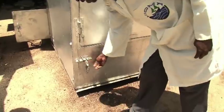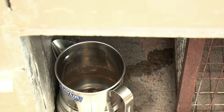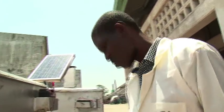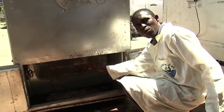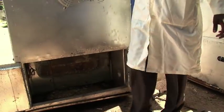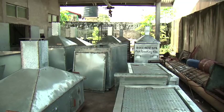Below the chamber, you have this compartment. This compartment is the finished product compartment, also the oil collection compartment. At the rear end of the kiln, you have the combustion or energy source. And this one is positioned right below the smoking chamber. And it is interesting to note that this one, the source of heat, is not directly positioned under the fish trays. The fan assists in the distribution of the hot air that's generated from the combustion chamber into that place.